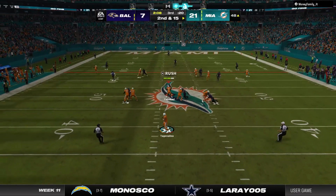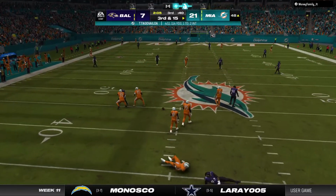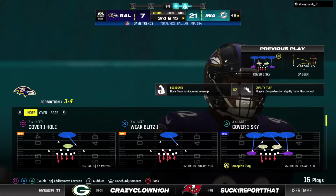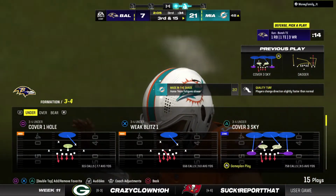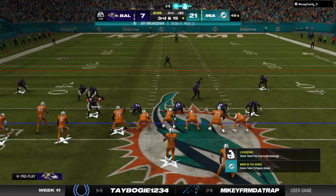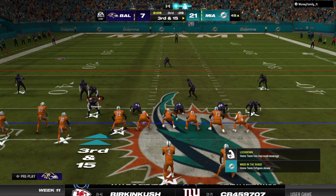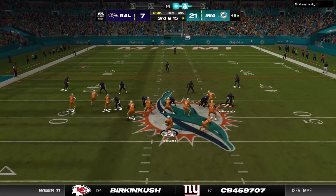Throwing now is Tagovailoa. And he'll be hit as he releases it, and that'll fall incomplete. The pressure really ratcheting up. They get the sack on first down, then a near sack. They got to him there just as it was leaving his hand. Yeah, they might need to change their pass protection scheme a little bit. Maybe bring another guy into the backfield to help protect the quarterback, because that was awfully close.